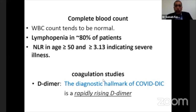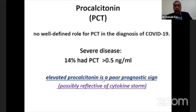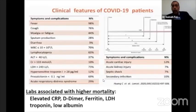Procalcitonin doesn't have a role, unless as a broader prognostic sign reflecting cytokine storm or associated bacterial infection. Here, patients will come with complications like acute kidney injury, acute cardiac injury, septic shock, secondary infection, all making a burden. Labs with higher mortality: elevated CRP, D-dimer, ferritin, LDH, troponin, and low albumin with poor prognosis.